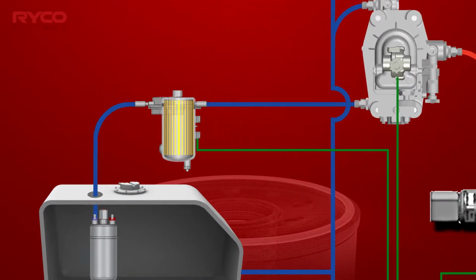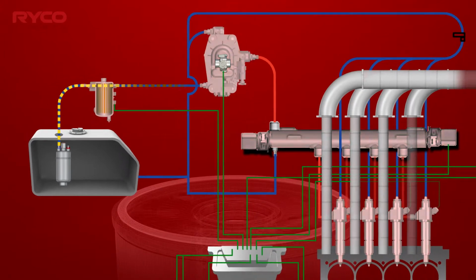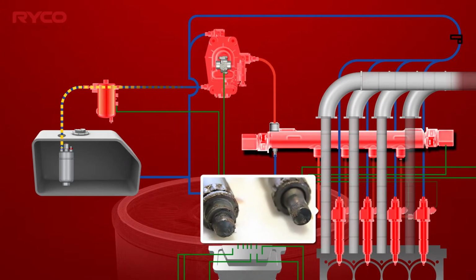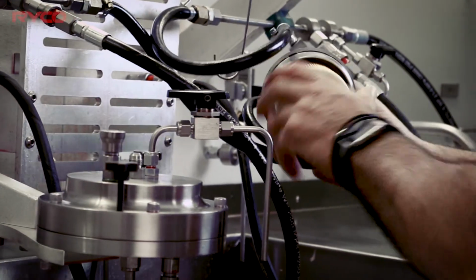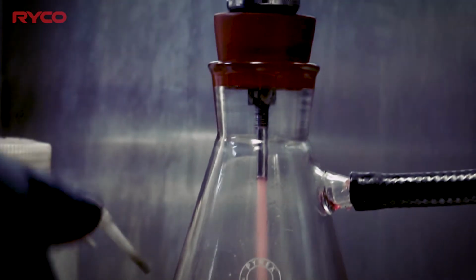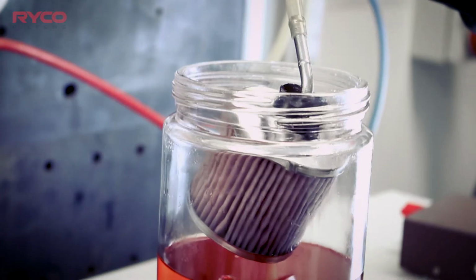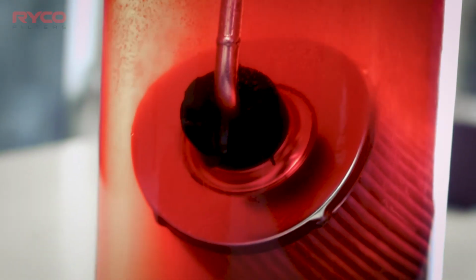If a poor quality fuel filter was fitted to a modern common rail diesel engine, the contaminants that pass through the filter are large enough to render a multi-$1,000 fuel system damaged beyond repair. ELF is not just a promise, it's a documented, lab-tested industry standard for automotive filtration, which ensures Ryco filters achieve OE or performance specifications using the key balance of efficiency, life and flow.